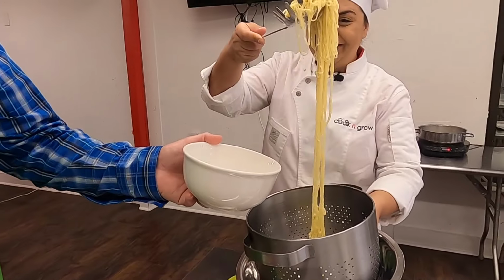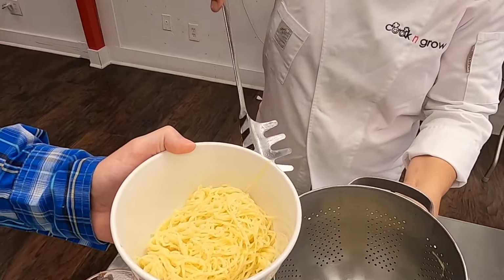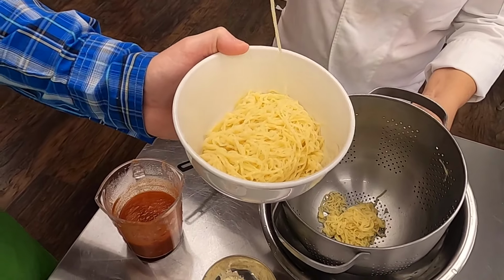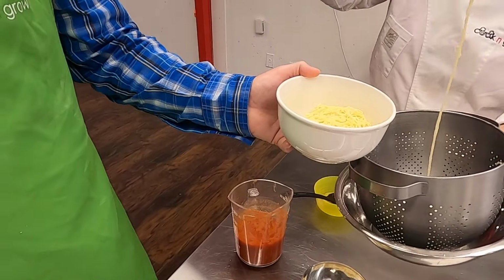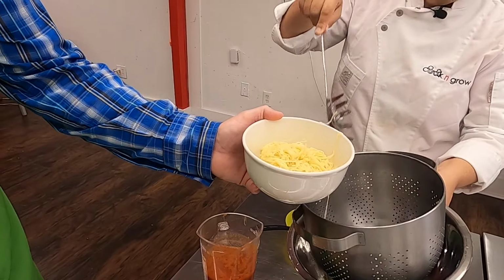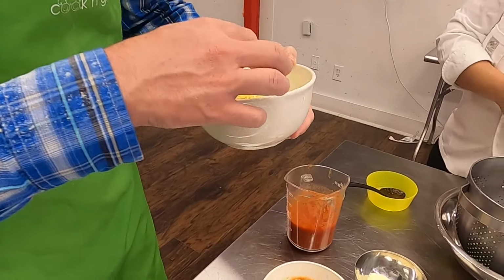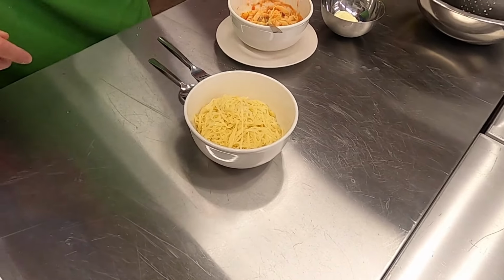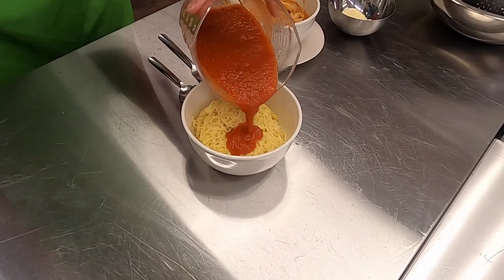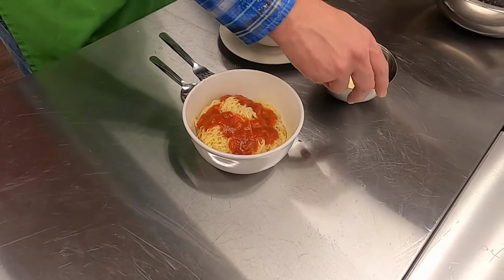All right, wow, this is the angel hair pasta. Boy, that's a big bowl of pasta. I think we made more than Cowboy Jack could even eat. That's a whole lot. All right, bring it on. We don't waste food. But Jack's gonna have to share. Okay, in with a little bit of marinara sauce. Look at that. Can't forget the cheese.